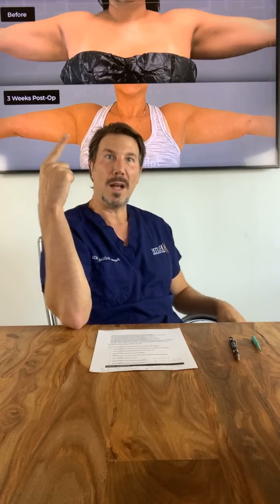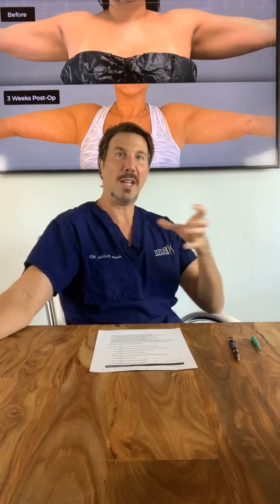Before we do that, I just want to show you, we did Adriana's arms, actually I did her arms, in Miami 3 weeks ago, and we just wanted to give you an update with her arms. This is her 3-week before and after. This is not her final result. What's important here is that you see that she has a noticeable change, and we'll post this so you can see it. Noticeable change, no bruising.